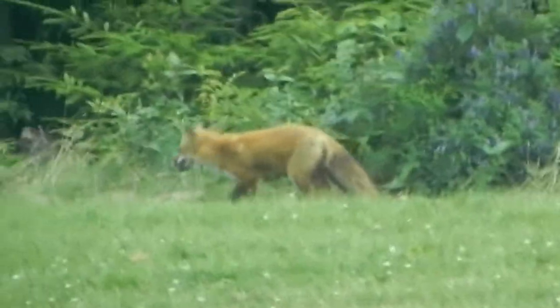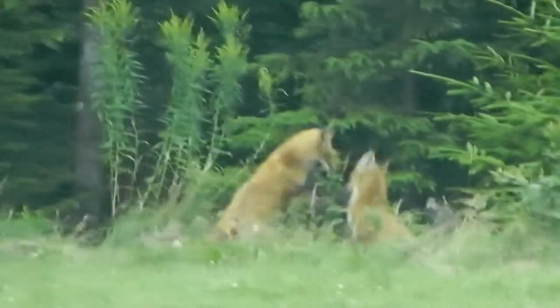Let's see, where'd he go? He's getting ready. He's hiding in the grass. Yeah, the very pale one seems to be really tawny with the white tip on her tail. Now that guy there with the black, he's been around a while.